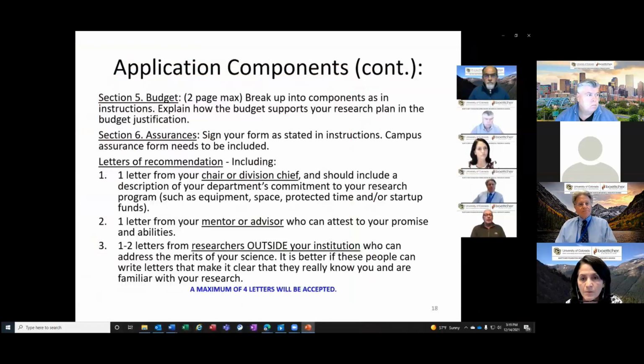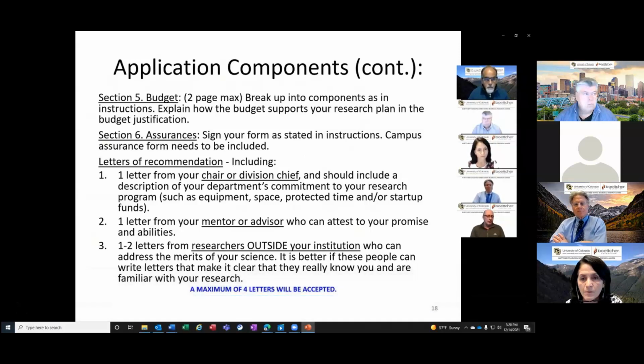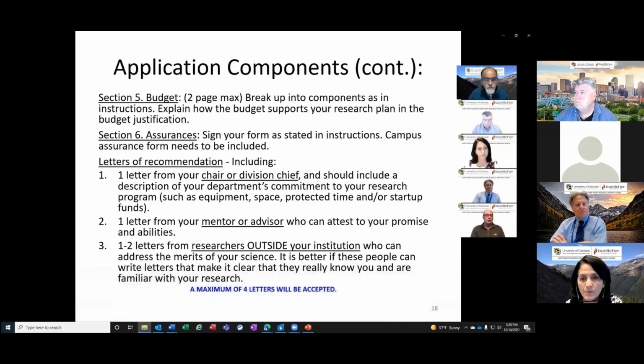The budget section, section 5, is a 2-page maximum. Break that up into components as in the instructions, and explain how the budget supports your research plan in the budget justification. You don't need to give us the price of pipette tips, but you should justify your expenditures on a category basis for how you're going to spend the money. There are several assurances that are needed. You need to sign your form, and then the campus assurance form signed by others, including your department chair, needs to be included.